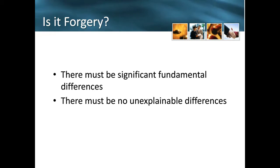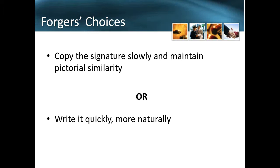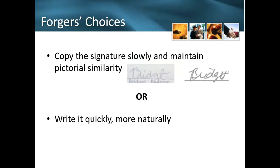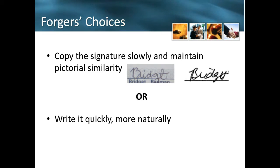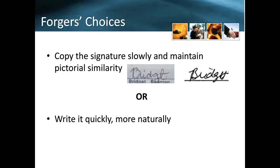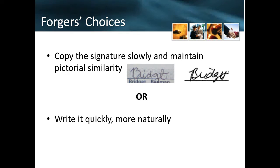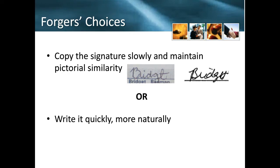So the forger has two choices. They can copy the signature slowly and make it look the same, maintain pictorial similarity, as in this one. The one with the darkened background is the simulation, and you can see it's written very slowly, and they've attempted to copy the correct signature on the right. But because they did it so slowly, it suffered from a pictorial problem.